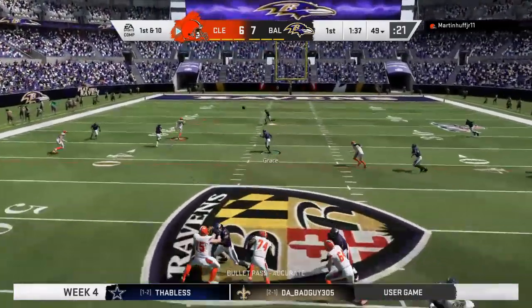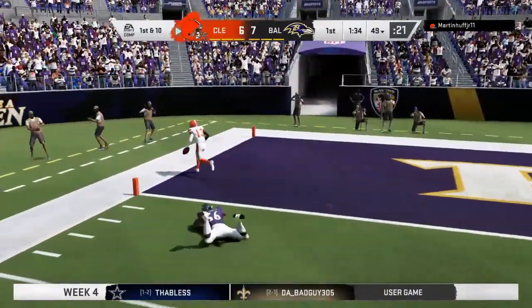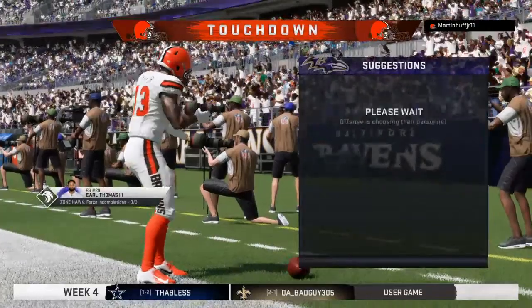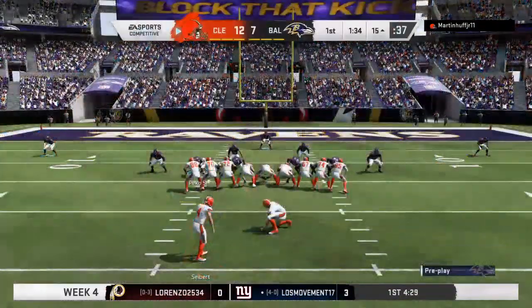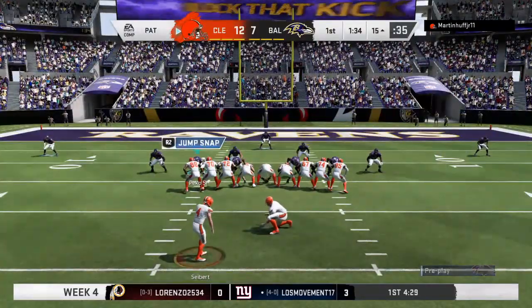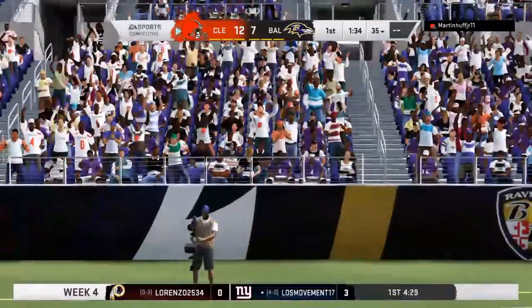Mayfield on first down. It's caught by OBJ, and all the way in. Touchdown, Cleveland. Odell Beckham with his second touchdown of the game, fourth of the year. And once again, the Browns are back in front.